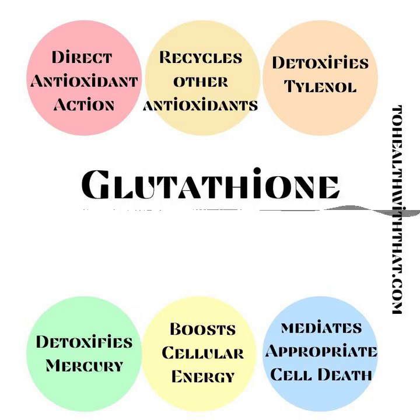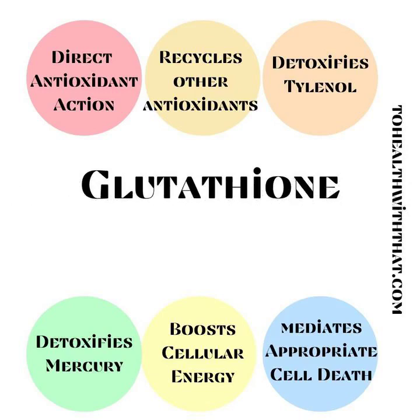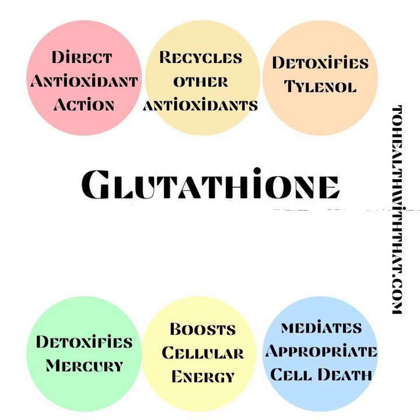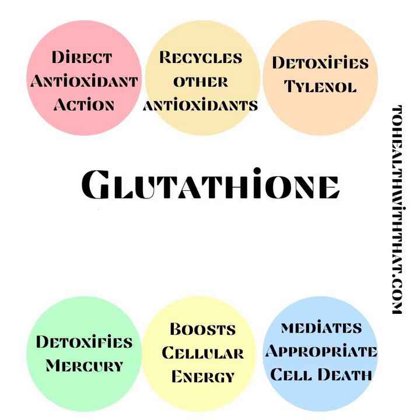Lastly, glutathione is vital to appropriate cellular death. Cellular death may sound like a thing you don't want, but let me assure you, appropriate death for cells is actually crucial to your survival. Cells that don't die appropriately, in addition to adding a burden to your body, boosting inflammation, and creating an unhealthy internal environment, also lead directly to cancer. Cancer is quite literally a cell that won't die and reproduces without check. Glutathione is one of your body's internal defenses against such cells.